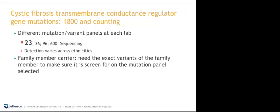And so with sequencing of that gene, what that would mean is that the lab is looking at all of those possible reasons. So all of those currently known pathogenic variants at the time of testing being performed. So it has pretty good detection rates, because if that person had one of those pathogenic variants, it's very likely that that carrier screening would pick it up.